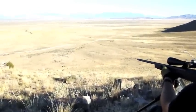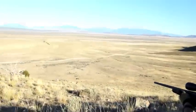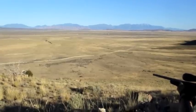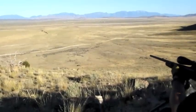The optic I did the shooting with was this Nikon Buckmaster scope. It's a great scope, high value scope. 4.5 to 14 power, and it has some turrets that we used for long range shooting, knocking the steel out to 450. We could have gone longer, but with the wind, I just decided to do it that way.